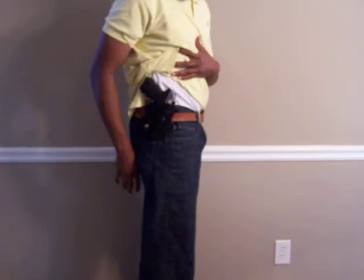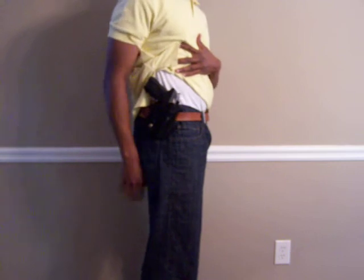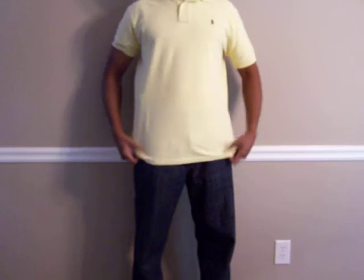Very nice, close to my body. Retention is very, very strong. It's leather. I'm still actually breaking it in, so over time it'll loosen up, but right now that's how I carry it. Very comfortable though, more comfortable than my CrossBreed actually, because it's outside the waistband. I don't have a pinching feeling. It's pressed tightly against my body and such.